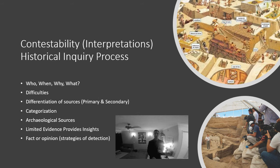A secondary source is the interpretations based on the primary source. One of the handy methods I like to use is creating categories to organize this information. Take a moment now to organize some of the information you have obtained from your wide range of sources.